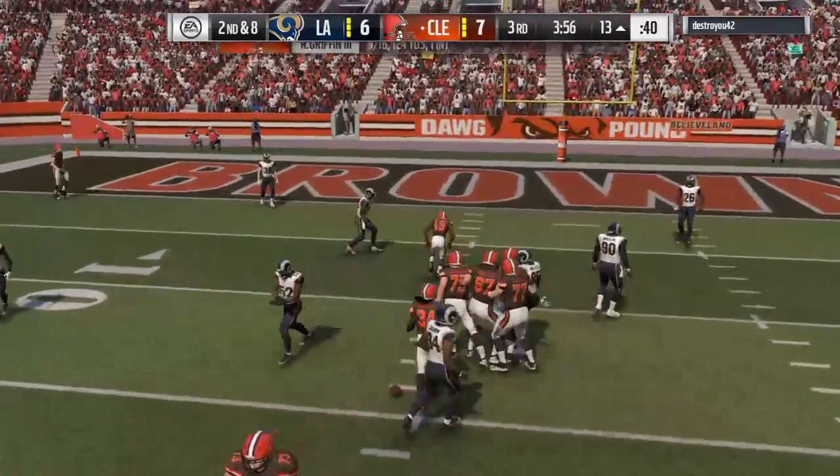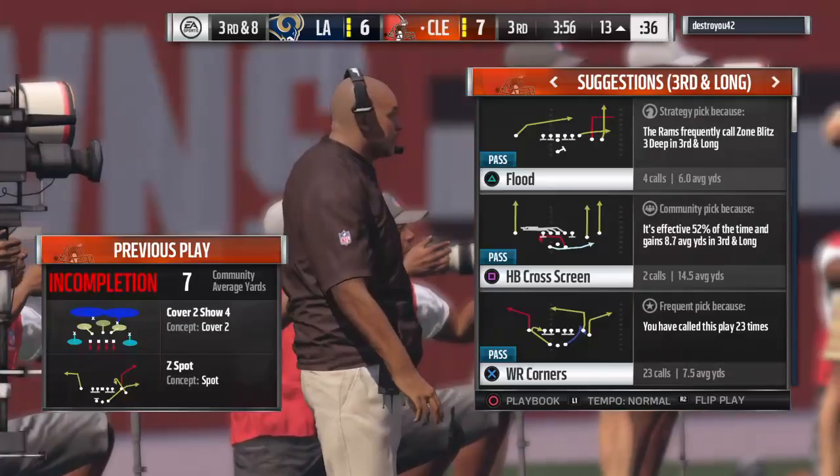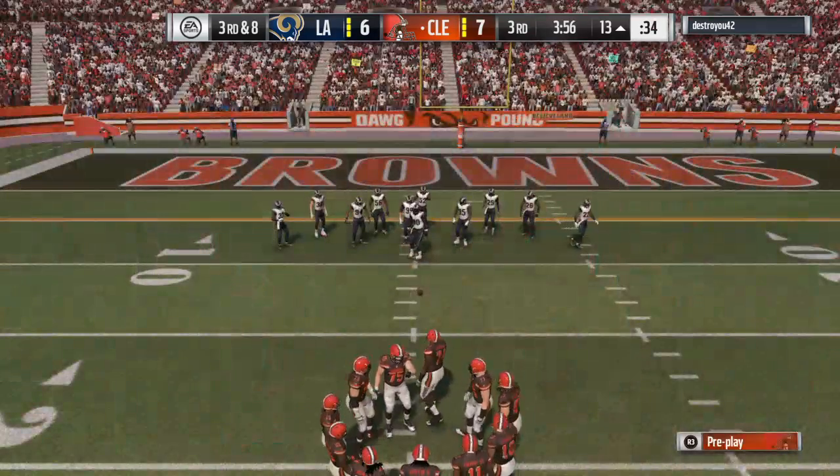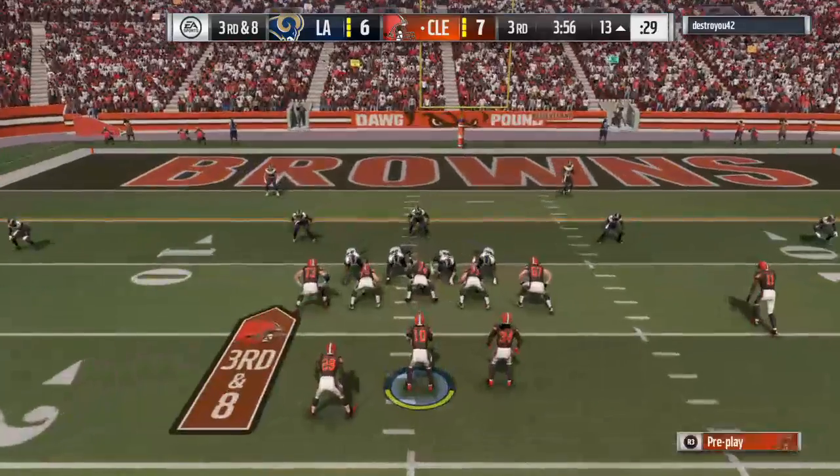Pass incomplete. The intended target was Corey Coleman. And that's going to bring up a third down. And the offense looking to pick up the first down after the second down incompletion.